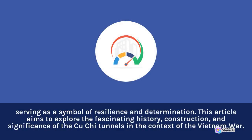Serving as a symbol of resilience and determination, this article aims to explore the fascinating history, construction, and significance of the Chu Chi tunnels in the context of the Vietnam War.